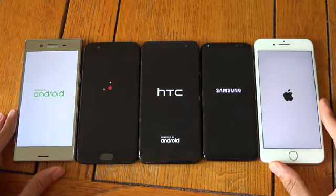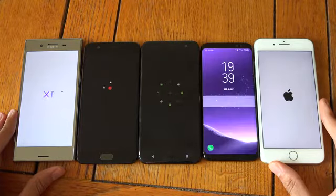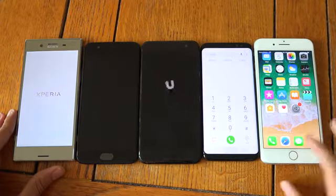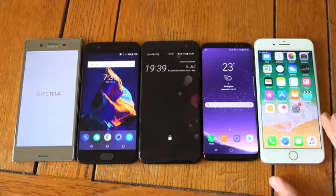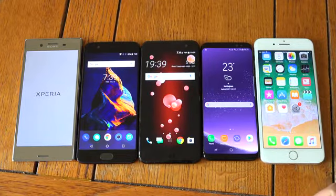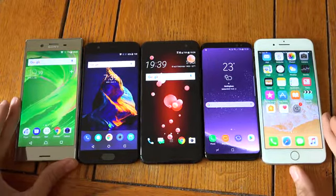Who's going to win? Oh, S8 won this time. I was expecting the iPhone to win. And then we do have OnePlus 5, 8GB RAM model. HTC U11 beating Sony this year. And Sony's last again. Sony's always last.